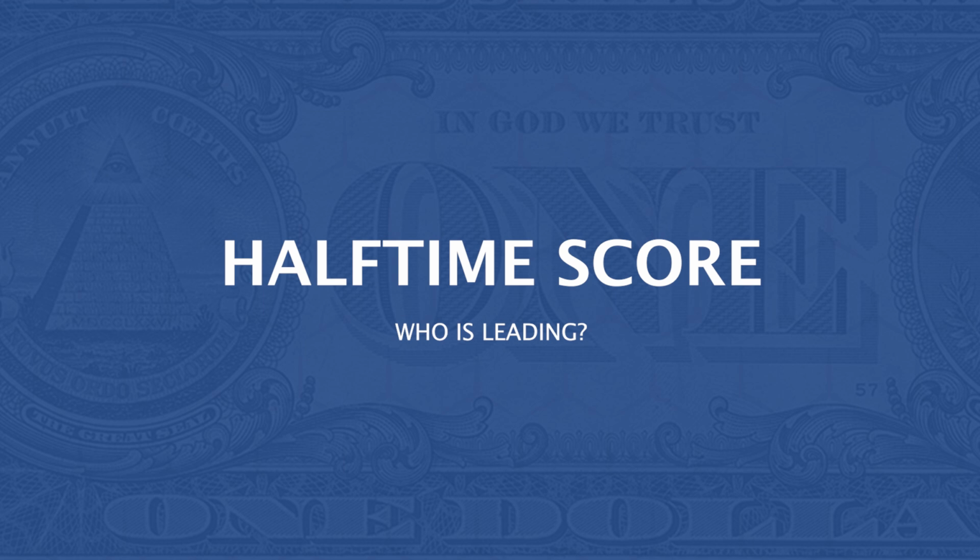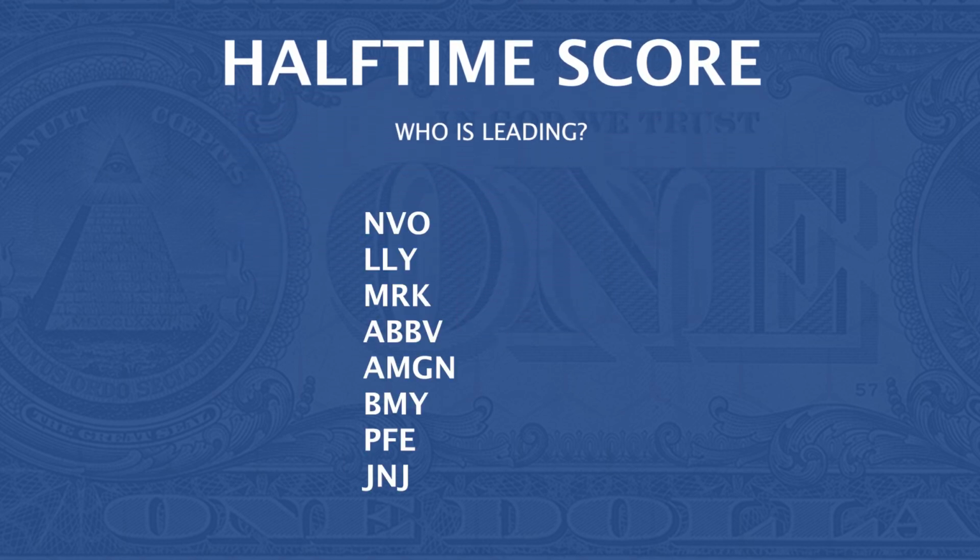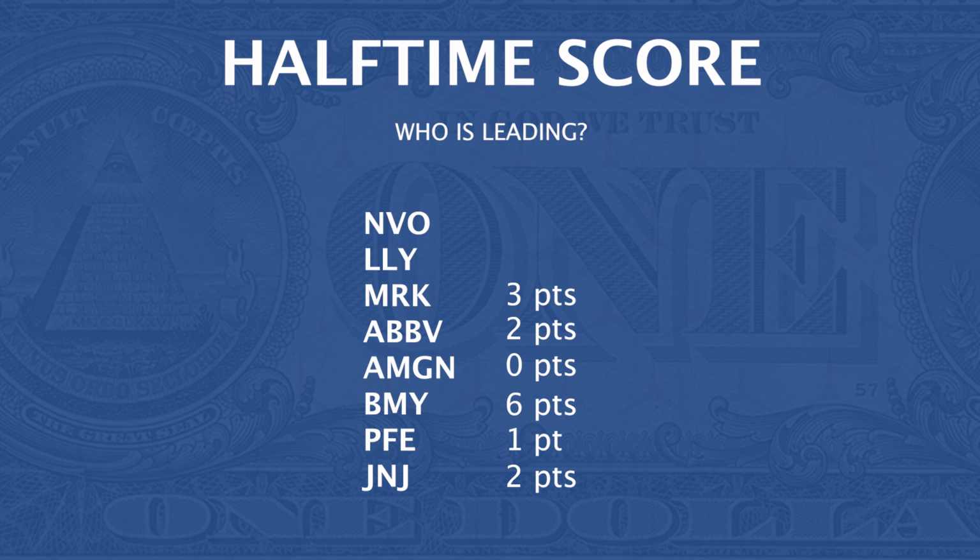And now that we're halfway of comparing all of these stocks, it's time to check the leaderboard, who's the halftime winner. So starting at the bottom of the list we have Amgen with exactly 0 points, claiming the 6th spot. Pfizer is claiming the 5th spot with a total of 1 point. Both AbbVie and Johnson & Johnson managed to score 2 points, claiming the 4th spot. And in third it's Merck Co who kinda surprised me here with a total of 3 points. In second it's BMI, also really surprising me here with a total of 6 points. And for now, the number 1 spot is shared between NVO and Eli Lilly, who both managed to score 8 points.